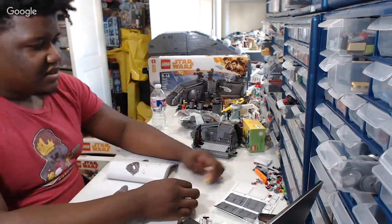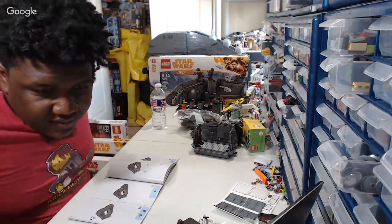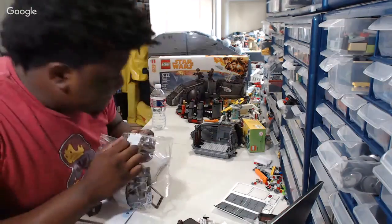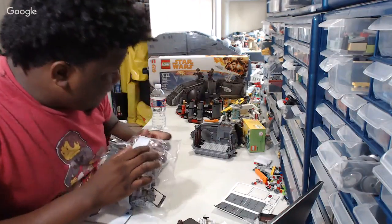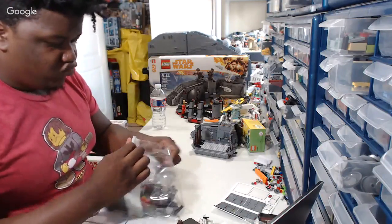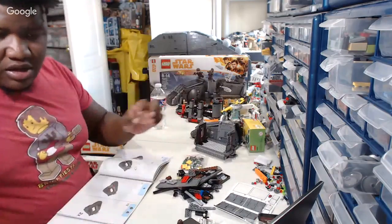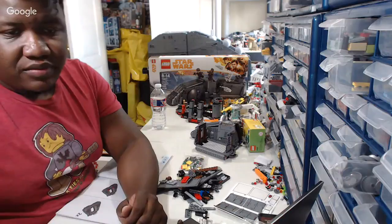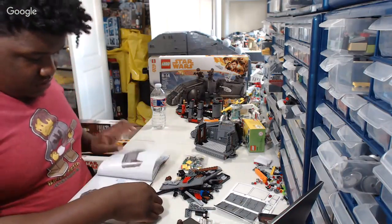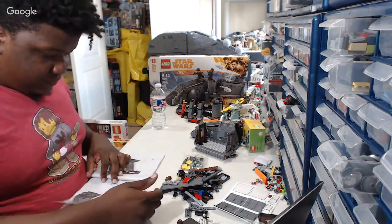I know in 2011 they made this set, this Jedi Cruiser set or something. If I give you the set number, would you remember it or no? Yeah, what is it? Hold on. I'm trying to find an instruction manual. Okay, hold on.